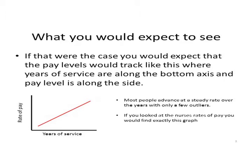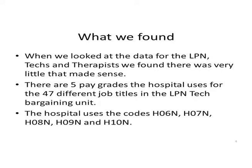And you would see something of a steady line, save for some exceptions of people with former experience or certification. If you looked at the nurses' rates of pay, you would find exactly this graph. Unfortunately, what we found when we looked at the data that the hospital provided was there was very little that makes sense. There are 5 pay grades that the hospital uses to categorize their 47 different job titles in the LPN Tech Therapist Bargaining Unit.